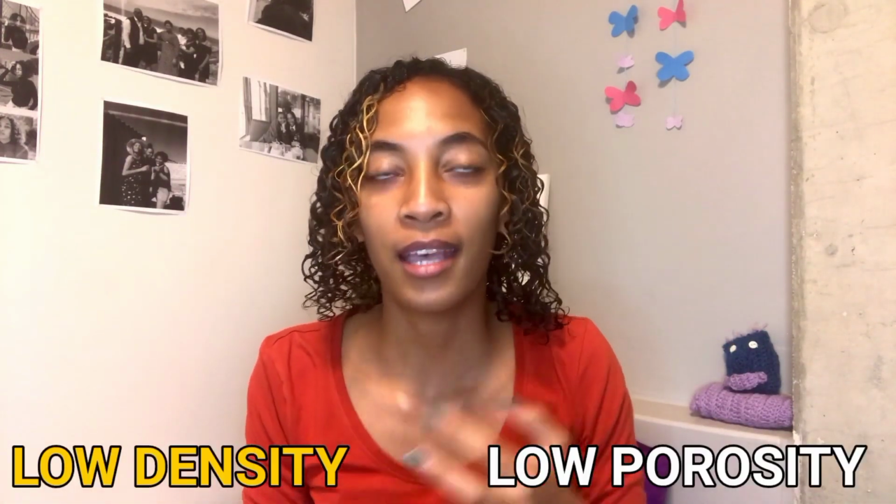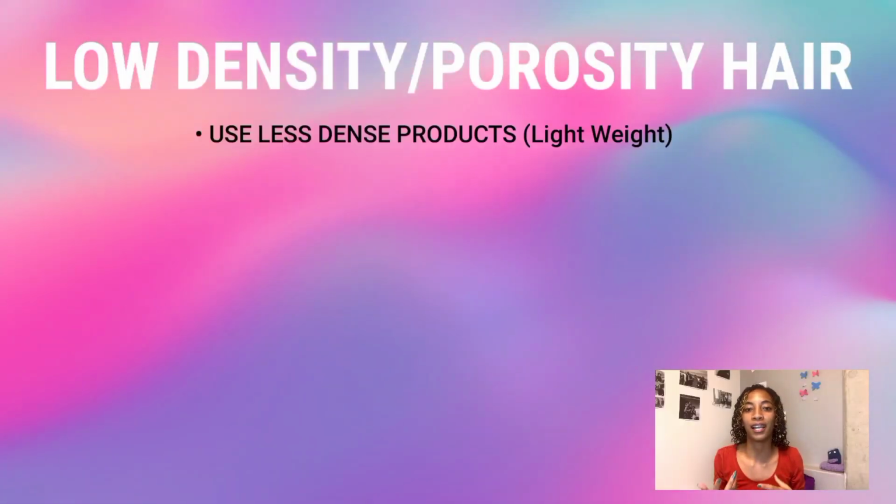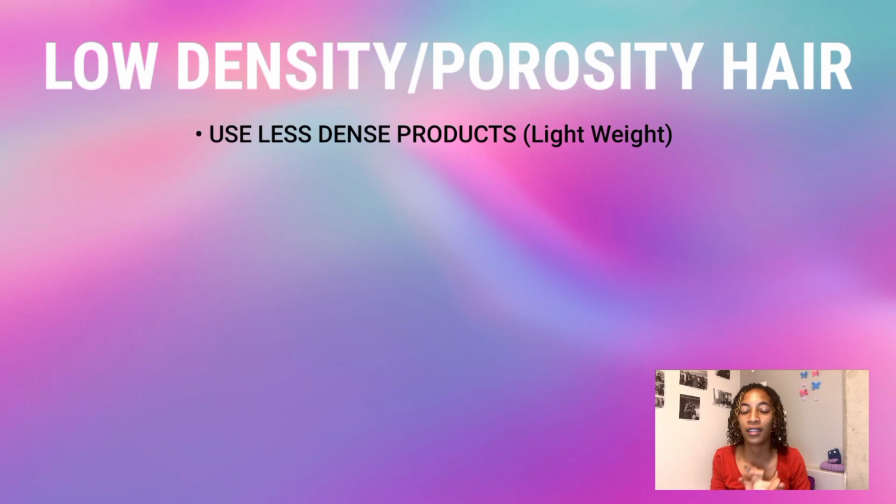If it's a lighter product, it's going to keep your hair nice and lightweight, and your hair is going to become nice and voluminous. Some people's hair can take a thick, dense product, some people's can't. It depends on the density or porosity of your hair. If you have low density or low porosity hair, that means your hair is very thin and you have less hair on your scalp. If you have that type of hair, you want to use less dense product. The products must be lightweight, for example foams or a light leave-in conditioner.